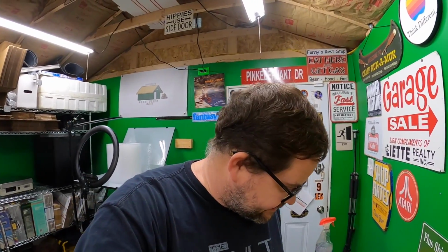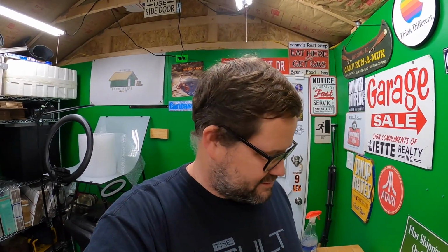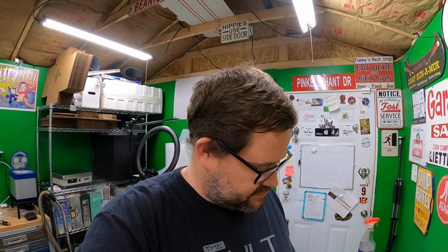IKEA Fracta bags. Oh, I sold those speakers. I listed them cheap. I listed them for $29.99 plus shipping, and they sold because they were just grungy under that grill, and I felt like the other ones that had sold for like $40, $50 were clean. Mine weren't clean. So, oh, the Gambit store.